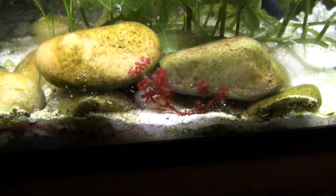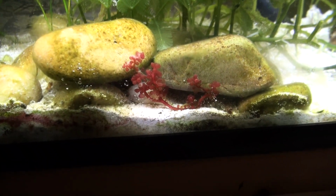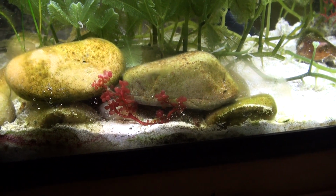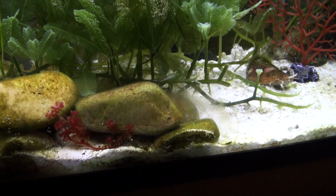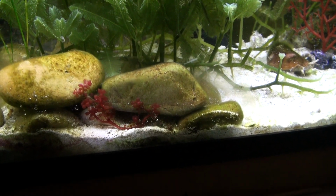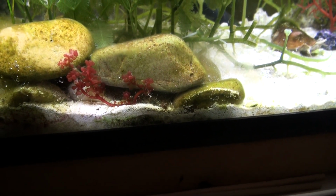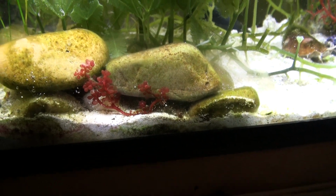Here's my little bunch of red grape macroalgae. That used to be huge, and then it got eaten down by some turbo snails. I didn't know that turbo snails like red grape algae, but they were just munching away on it. That thing used to be about 6 inches long, and then it dropped down to about half the size of what you see right there, and now it's grown out about twice the size it started at. So it seems to be doing okay.